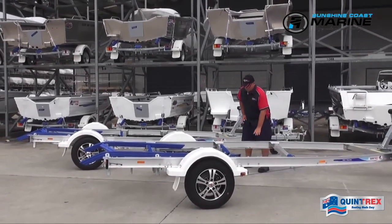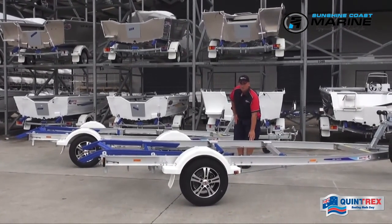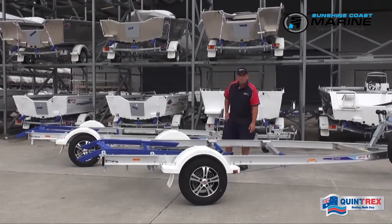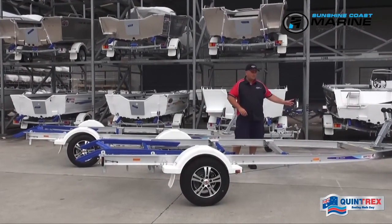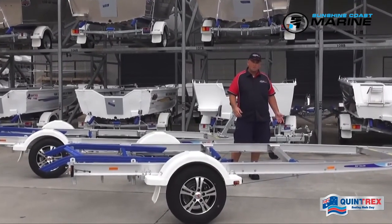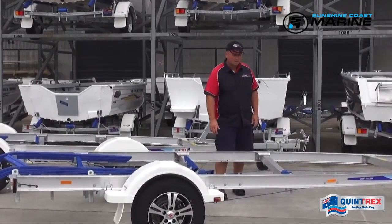We've got our alloy frame here, which is 5 millimeters thick, I-beam construction, super heavy duty. Also, we roll these in-house here at the factory to the specific shape that we want, and that also adds a lot of strength to the frame.